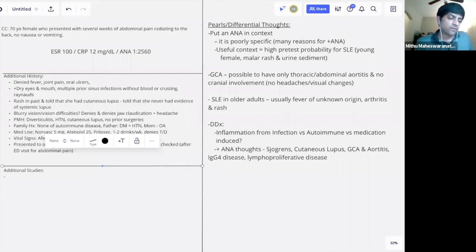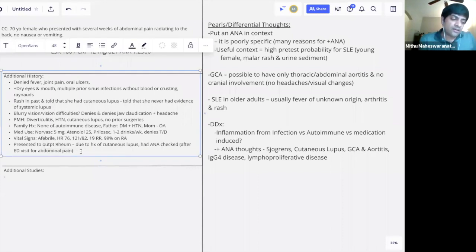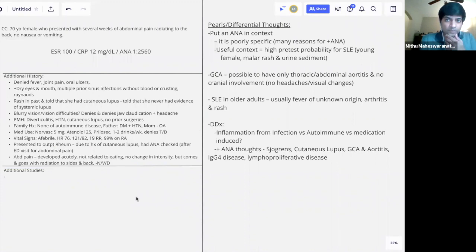So she developed this acute abdominal pain. It wasn't related to eating, and it hasn't been increasing in intensity over the last couple of weeks, but it comes and goes and then occasionally radiates around the sides and to her back. She hasn't had any significant decrease in PO intake, and I think we mentioned no vomiting or diarrhea, and really no associated nausea. But she did go to the emergency department for this pain, and then saw the outpatient rheumatologist in follow-up because of the inflammatory markers and this history. So she was seen as a new consult. So that's a little bit about her pain, and I could go into her exam if you guys want to hear more about her physical exam.